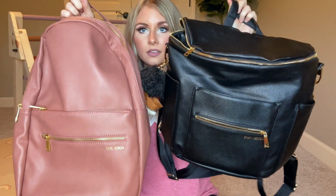This is the Dusty Rose Pack diaper bag. It is a lot different than the Classic. So if you guys are much more into a backpack style, if you want to carry around the laptop with you, this is a really great bag. I wanted to show it to you guys because I wanted you to see kind of a quick little comparison of the two side by side.